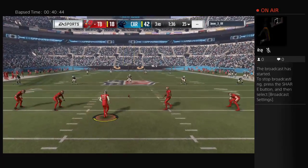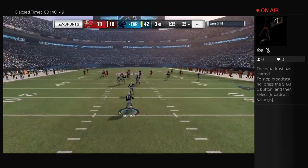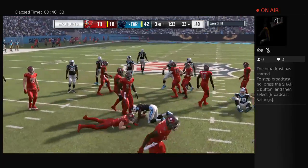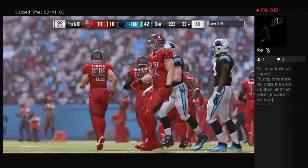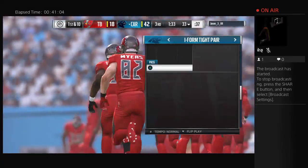Both teams appear ready for the fight ahead, and we resume action here in quarter number 3. Fozzie Whitaker now on the return. And they're going to start this drive in pretty good shape as they get it up past the 30. Carolina getting set to take the field. Looked like they had something going last drive. Then the interception happened. Will they recover?